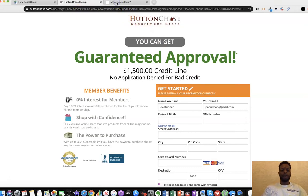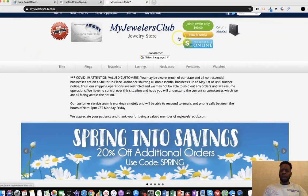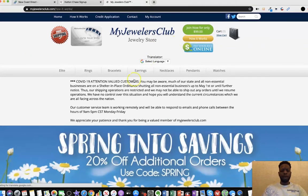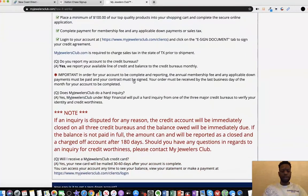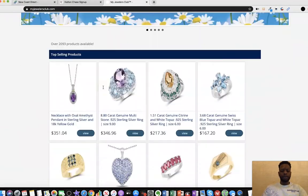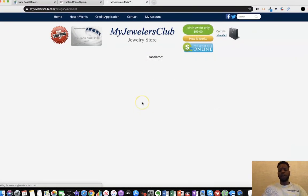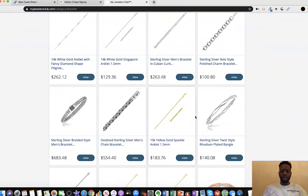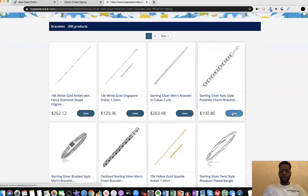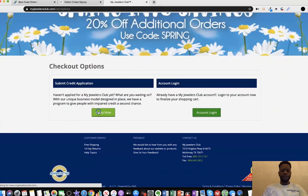And the very last one, guys, is going to be My Jewelers Club. My Jewelers Club, again, if you want to come here and see how it works, you get a little bit more information. I'll go back to the home page. And this is a minimum purchase price of $100 as well. So I'll just find an item that's at least $100. Perfect, right here. I'll add it to my cart. Check out now, credit application, apply now.